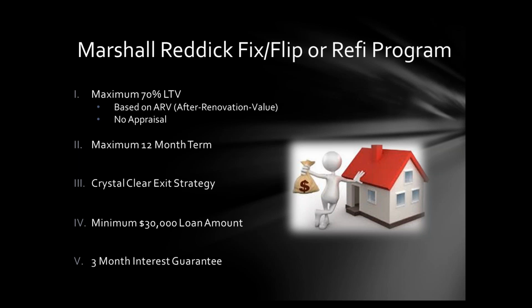No appraisal, we call it a BPO, and again, that's done here in-house at Marshall Reddick in our Newport Beach office. Maximum 12-month term, you must have a crystal clear exit strategy. So if your exit strategy is to sell, great, I need to know that that's going to be a possibility. If your exit strategy is to refinance, great, I'm going to want to know who you're going to refinance with. If it's going conventional, I'm going to want to see a pre-approval letter. I'm going to want to talk to that lender. I'm going to want to make sure it's going to happen.